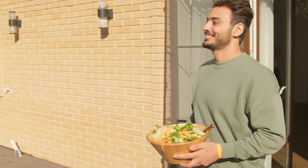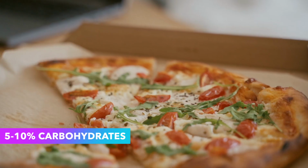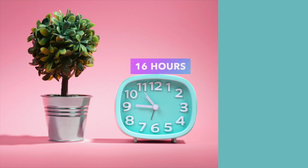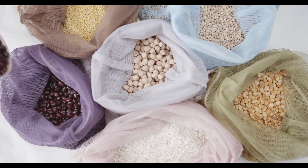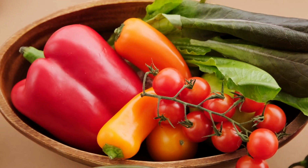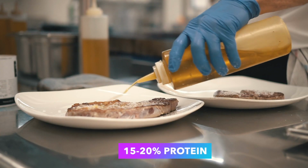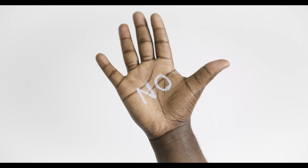When using this strategy, you should aim to consume no more than 5 to 10% of your daily caloric intake as carbohydrates during the eating window. After that, you should continue to fast for at least 16 hours. This implies that your strategy will be somewhat less adaptable. For instance, you can only eat berries as fruit and no grains or starchy vegetables. Additionally, you should aim to keep your daily protein consumption between 15 and 20% and your daily fat intake between 75 and 80%. To lose fat more quickly, you don't necessarily need to adhere to a strict ketogenic eating plan.